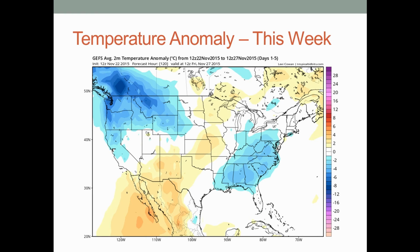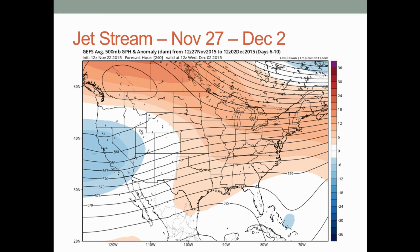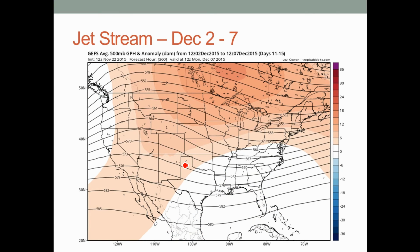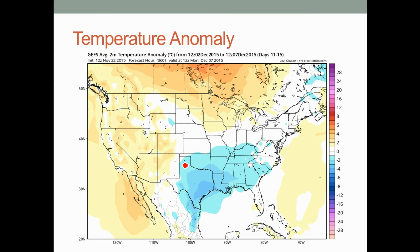So temperature anomalies this week, here we go. Most areas fairly close to normal, but there are some pockets of below normal in blue and above normal in yellow. Now we get a little bit further out, November 22nd through December 2nd. Generally speaking, the jet stream is a little bit further north. Here are your temperature anomalies. This is going to bring generally near to a little bit above normal temperatures over the eastern U.S. and this pocket of cool temperatures outlined right in here. And then finally, as we get into December 2nd through 7th, here's your jet stream pattern. This looks like more of a moderate temperature pattern as we get into early December. Nothing all that strong one way or the other, but it looks like it could be rebounding over the upper Midwest.